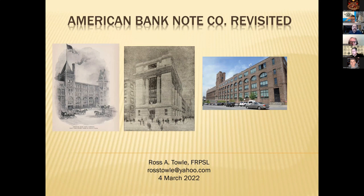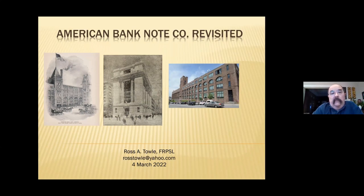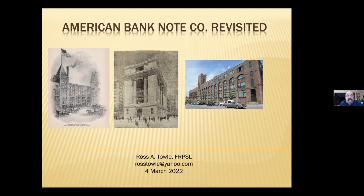So I'll start off with this initial slide showing their offices. The one on the old-fashioned building on the left is from the 1870s. That was their building that they had until about 1909, 1911, when they went to this newer building in the center, which was their office until 1990 or 1988. And the building on the right is actually where they did the production from 1909 out in the Bronx. It's now repurposed for something else.